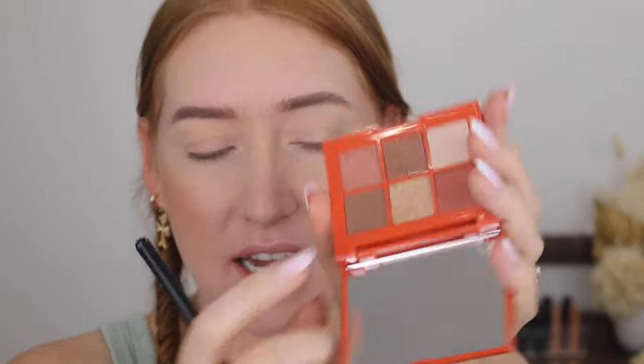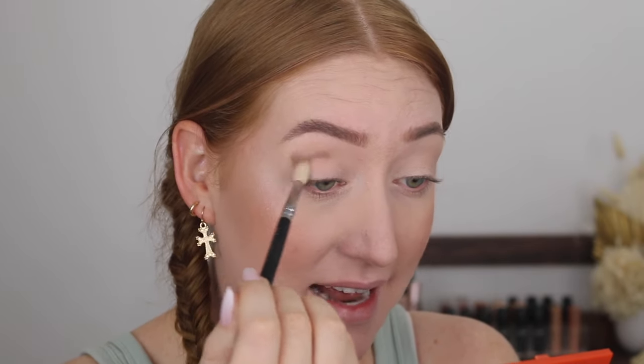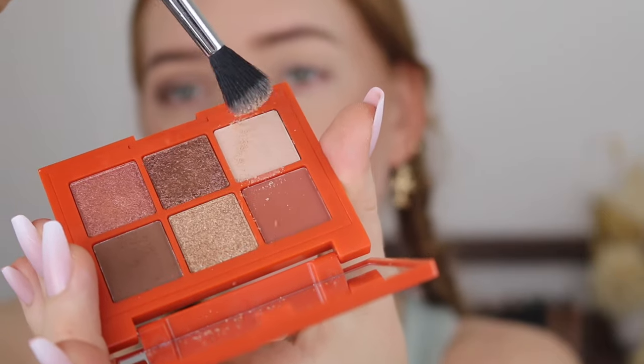So to start, I'm going to use this brown shade here. I like that they have little mirrors as well. Oh, yes. Look how pigmented that is, as if. Next, I'm going to take a bigger, fluffier brush with the light matte shade just to blend out those edges. There is quite a bit of kickback. When I dip my brush in, see how powder goes everywhere? I don't usually notice this about eyeshadows, but these smell really nice.